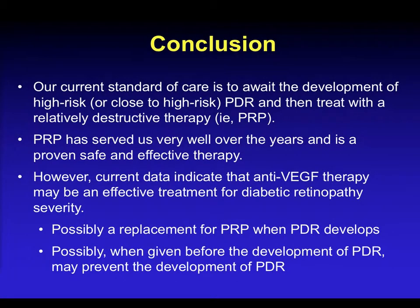And so to conclude, our current standard of care is to await the development of high-risk PDR and then to treat with a relatively destructive therapy. PRP has served us very well over the years, but current data indicate that anti-VEGF therapy may be an effective treatment for diabetic retinopathy severity and possibly be a replacement for PRP when PDR develops, and possibly can be given even before PDR develops to prevent it from occurring.